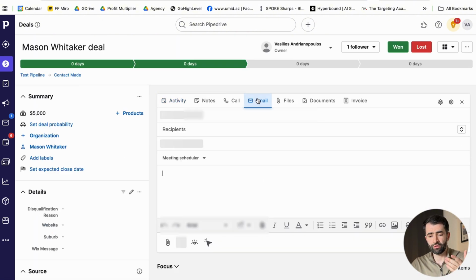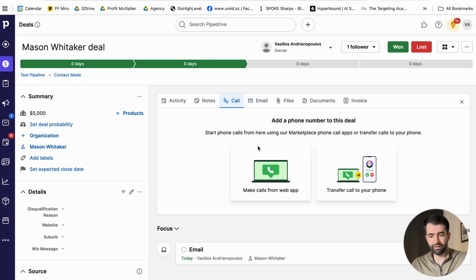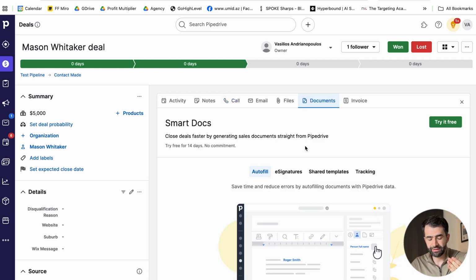Now, if you integrate your emails, you'll be able to send emails from inside of your Pipedrive account. You can call, right? Obviously, you would have to integrate a VoIP phone, which stands for voice over IP, so like an internet phone number. But you can do that too. You can attach documents and send documents to clients for signing.